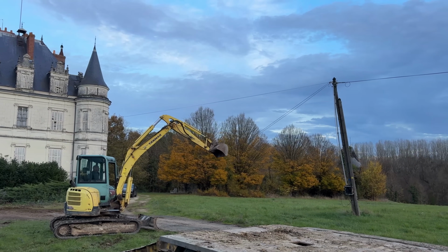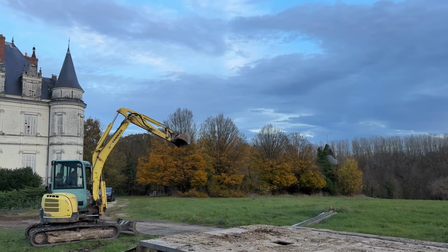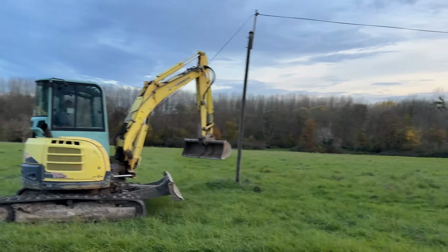And so, as the day was wrapping up, we had covered all the trenches. We asked the excavator conductor to take out the ugly phone lines to finally clear the nice view coming in.